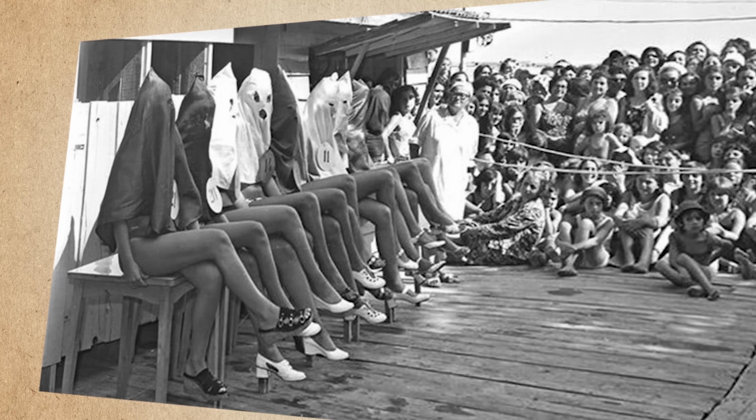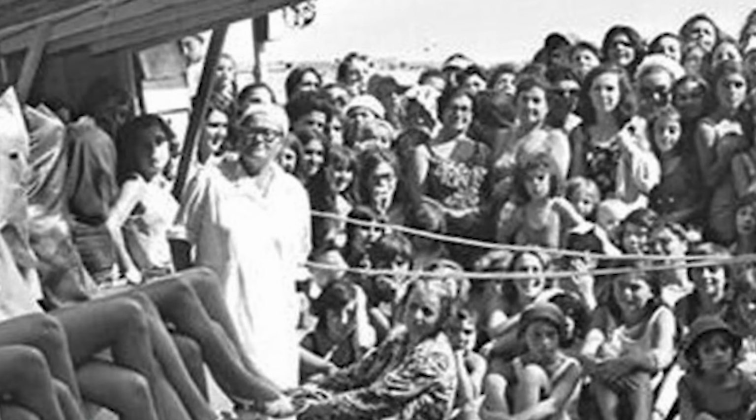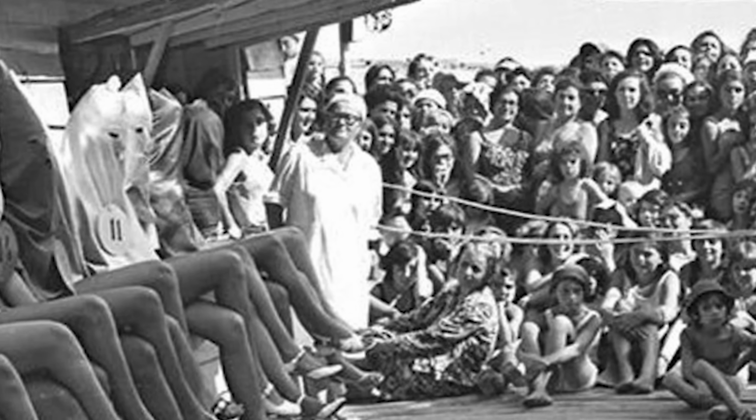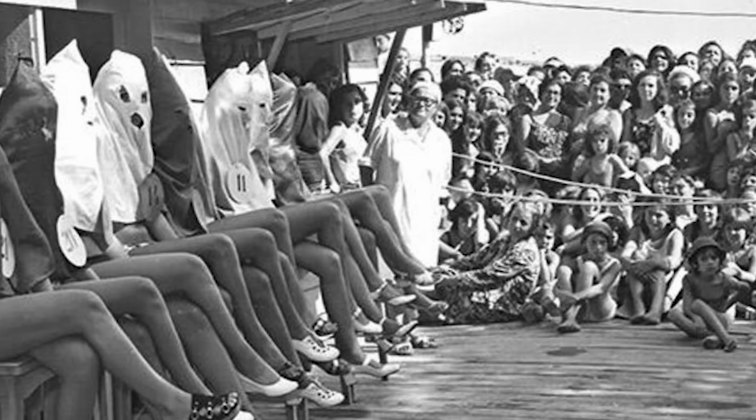A photo taken in Istanbul in 1970 shows a leg contest with a large crowd. The participants wore hoods to ensure that judges evaluated only their legs without any external influences.